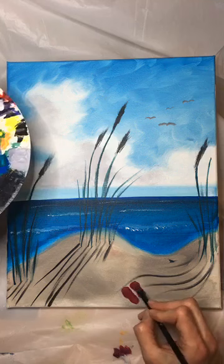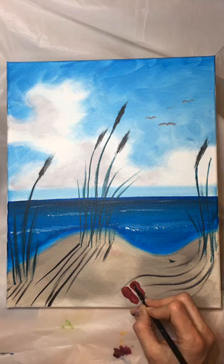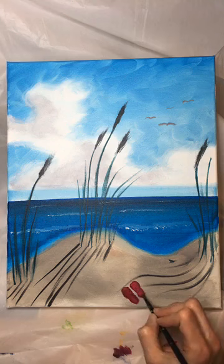I'm so glad that the camera doesn't face me, because the more I sit here and feel my face, it's probably doing the weirdest things as I'm painting.